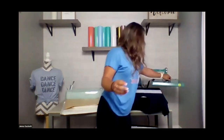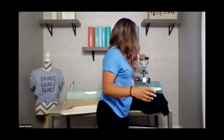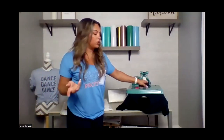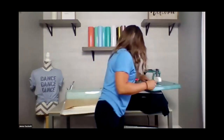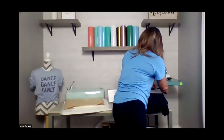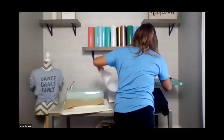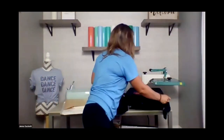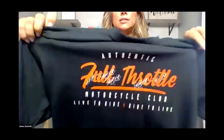All right, no cover sheet needed with the screen print transfer, so I can go ahead and lock that down for its full application. The application that I'm using for this Goof Proof demo is 325 for 15 seconds. That is one of the three options that you have with the Goof Proof heat transfers. Now this is a hot peel, so I can go ahead and peel that back once it's complete. The ink completely releases from the backing that it came on. And now our full front placement is complete.